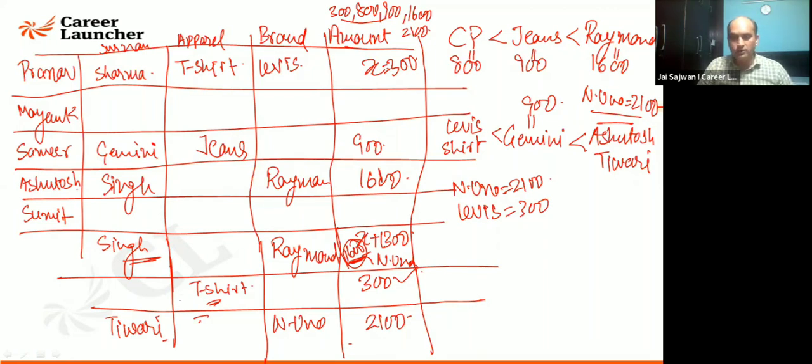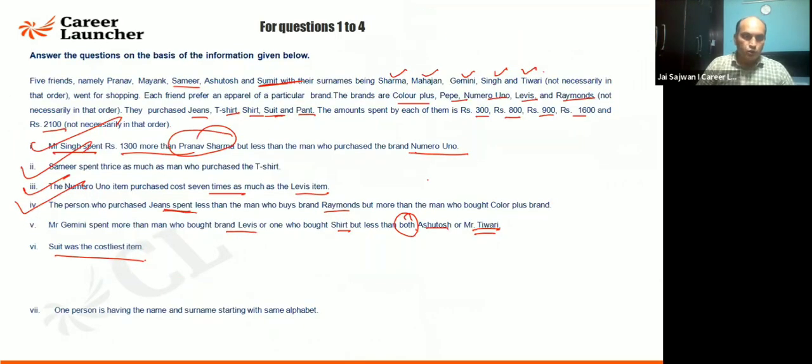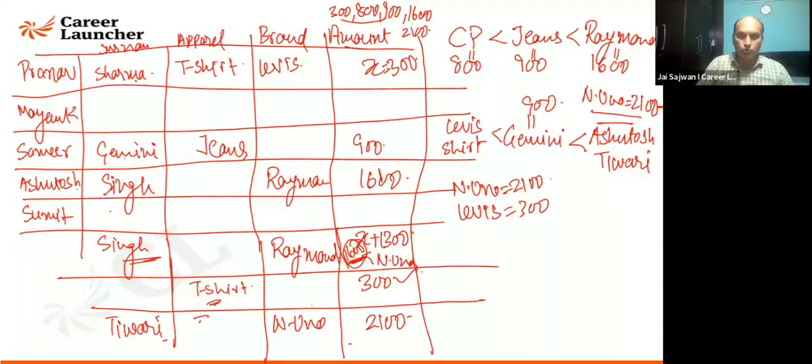Any doubt here so far? Yes. So Tiwari is the one which can be Sumit Tiwari or Mayank Tiwari. So we are not sure, but yes, we know about Gemini, we know about Singh, we know about Sharma. That is what is given here. Fine, clear everyone? Let's come to the next one. Suit was the costliest item. So I know the 2100 was coming out to be suit. So Tiwari is going to wear the suit. Fine.